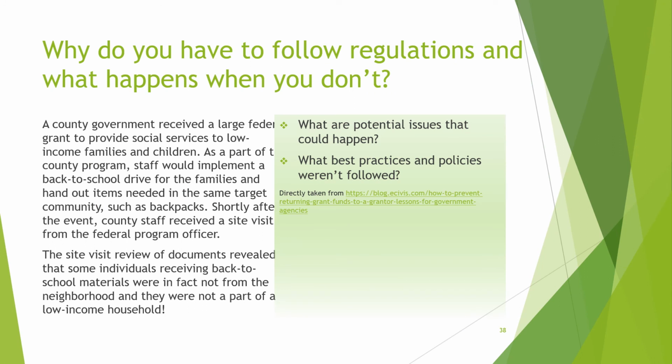So let's look at an example. Why do you have to follow regulations, and what happens when you don't? As I'm going through this example, I want you to think about what some potential issues could be and what best practices and policies weren't followed. Think about reasonable and necessary, allocable, consistent and conformance, and documented as you're reading these. And these are real examples.